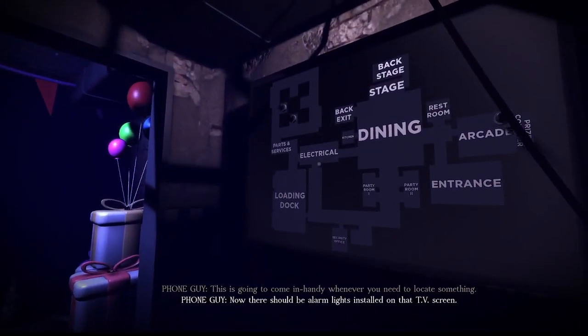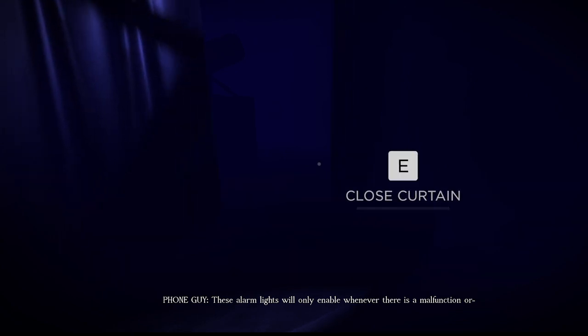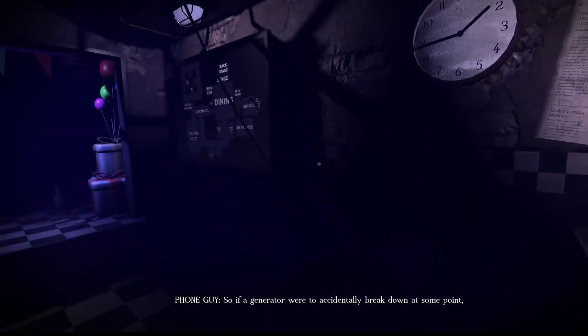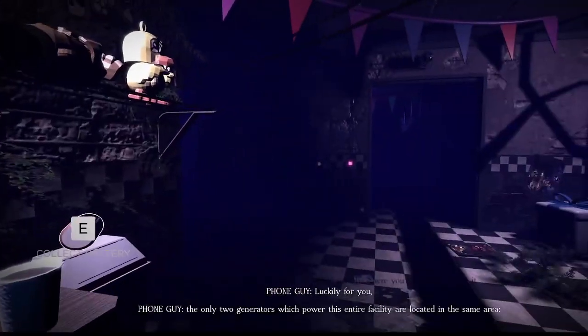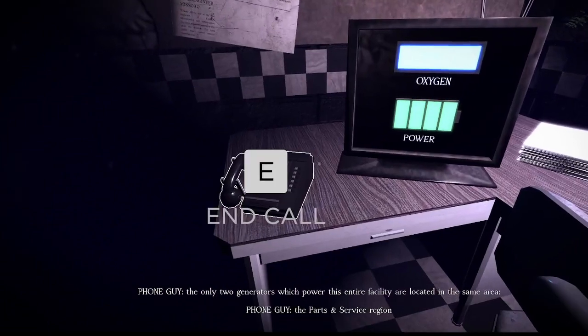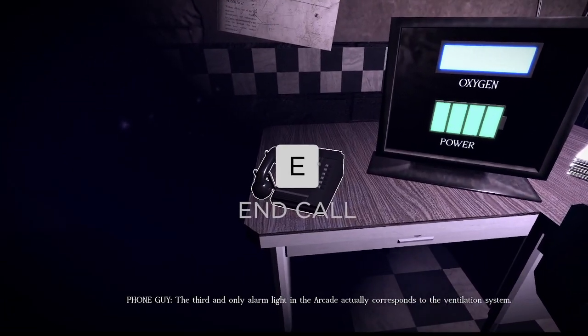Now, there should be alarm lights installed on that TV screen. These alarm lights will only enable whenever there's a malfunction or a shutdown of any sorts. So if a generator were to accidentally break down at some point, an alarm light should go off telling you exactly where you need to go to fix it. Luckily for you, the only two generators which power this entire facility are located in the same area, the parts and service region. The third and only alarm light in the arcade actually corresponds to the ventilation system.